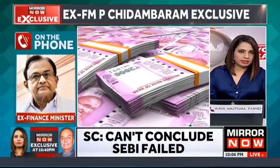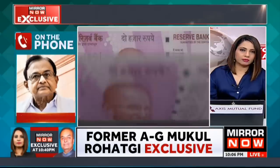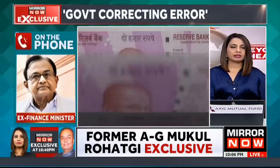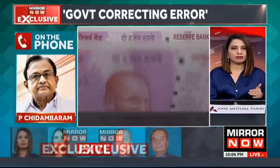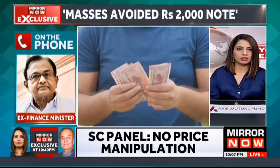The other point is that the RBI says circulation has dropped. And that's one of the reasons that they are withdrawing these notes. The circulation has come down to half. In 2018, it was about 6 lakh crore rupees in the economy. Now it's 3 lakh crore rupees. Does that justify the act of removing this under their clean note policy?